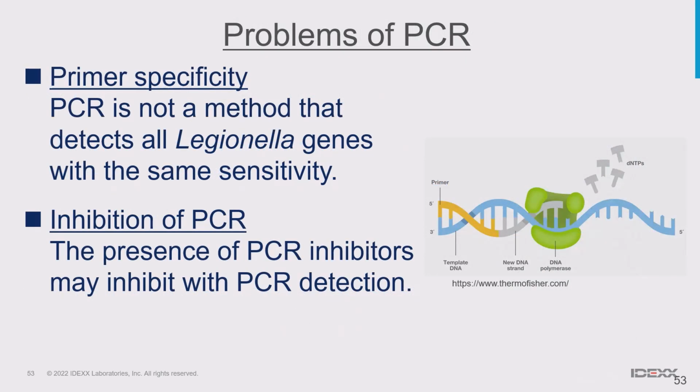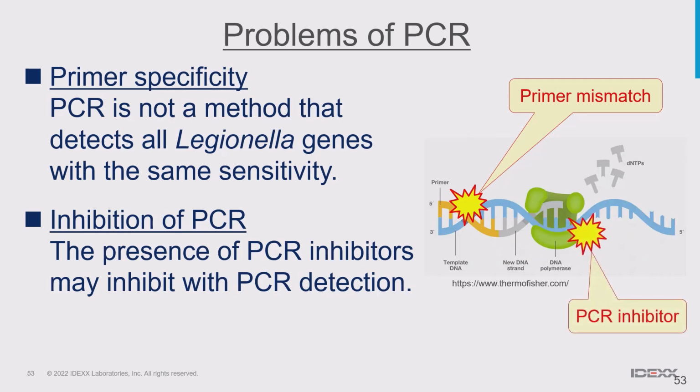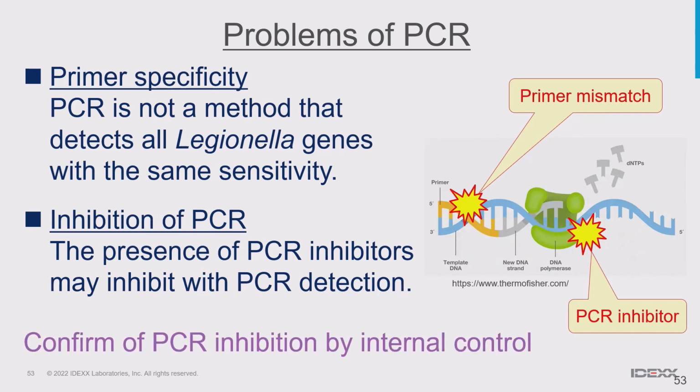PCR has problems: primer specificity and inhibition of PCR. PCR is not a method that detects all Legionella genes with the same sensitivity. Primer selection is very important because the detection of Legionella and its sensitivity depend on the primer design. Also, PCR detects Legionella by amplifying target genes with DNA polymerase. The presence of PCR inhibitors may inhibit PCR detection. So, it's necessary to confirm PCR inhibition by internal control.